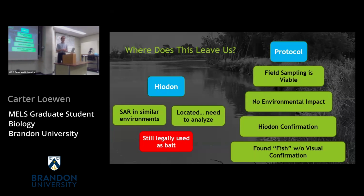So if it is a disappearing species, it's very important to get people aware that these are struggling species, get those laws changed so that that's no longer a thing that we can do, as this is obviously leading to way higher mortality than it needs to. In terms of our protocol, we now know that field sampling is viable. We have presence and absence data from all of these sites. And we know that this idea has no environmental impact. With that Hiodon confirmation, we can now say that we found fish without seeing fish, which in my opinion is a pretty cool aspect to our research.